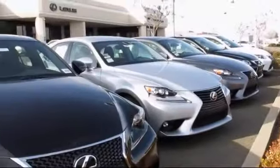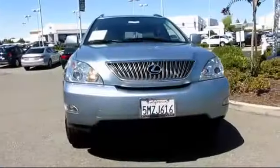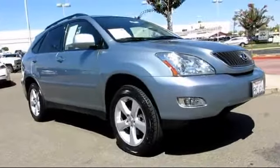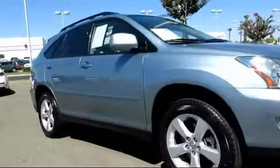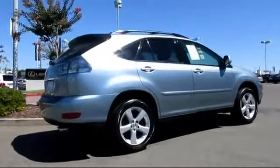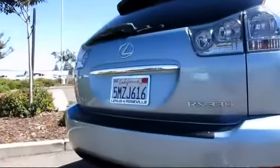Lexus of Roseville in the Roseville Automall is proud to present another great vehicle from our selection of quality pre-owned cars, trucks, and SUVs, and comes equipped with privacy glass, moonroof, alloy wheels, dual power seats, air conditioning, traction control, power windows, side airbags, cruise control, anti-lock braking, and has less than 55,000 miles on the odometer.